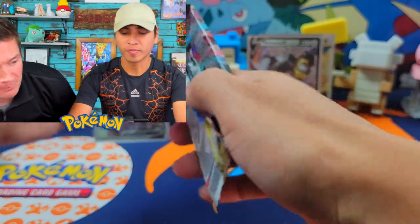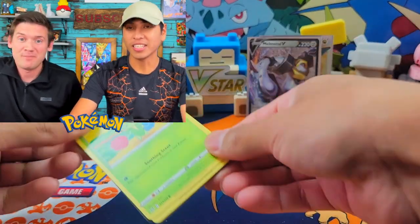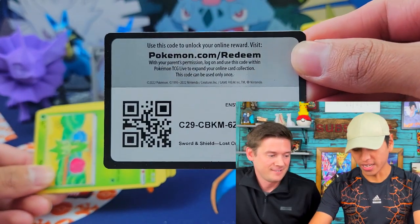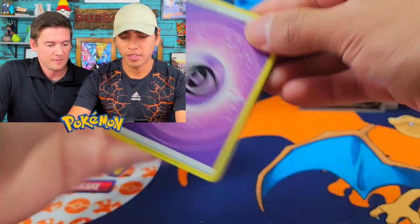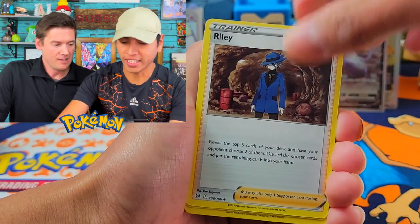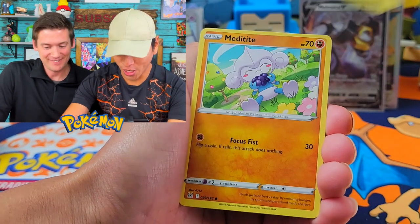All right, pack number 1. Let's see, Diego. Hopefully I can get my first pack magic like you did. Magic. Yes. Let's see. I got my code card. Man, let's start this game. 4 cards off. Energy, I love the Psychic Energy. Seedra, Gloom. Oh, I think I got something. Rosalia, oh my god, that'd be awesome.